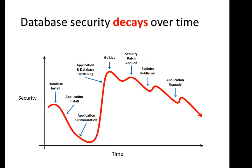The issue in the security area is that security is decaying over time. A lot of times what we see is clients are actually implementing the application. They actually do a fairly good job around go live. That's their peak of security. They're doing very well. Things are locked down. They've done a good job. But as time goes on, the application is actually decaying in terms of security.